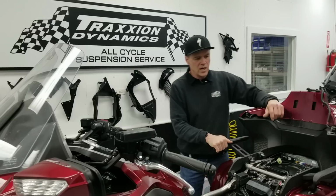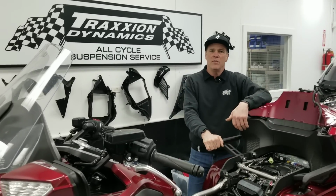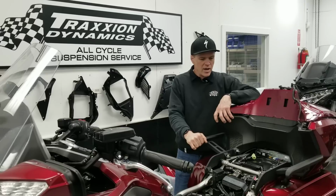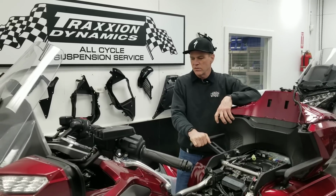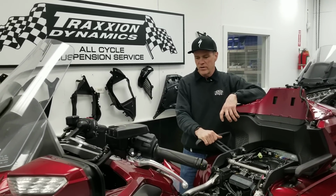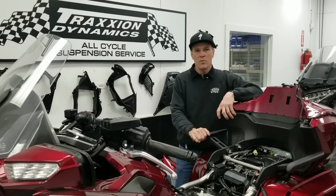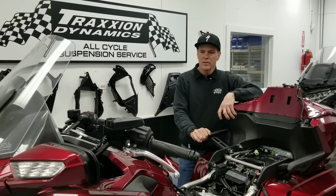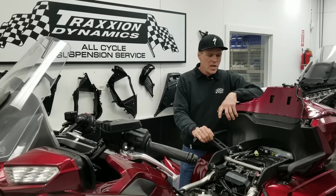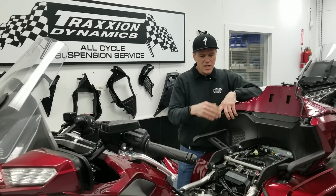This kit costs $600. People think that's really, really expensive. And I'm not sure why that sticks out to people when there's hardly anything you can buy for a GoldWing that costs less than $500. I mean, when you think of floorboards or highway pegs or a stereo upgrade, or a saddle is a couple thousand dollars. But anyway, I'm not sure.